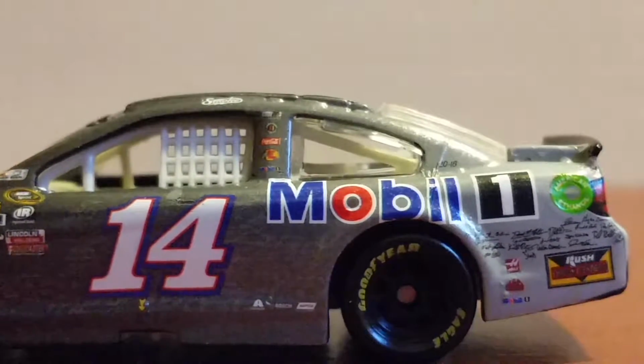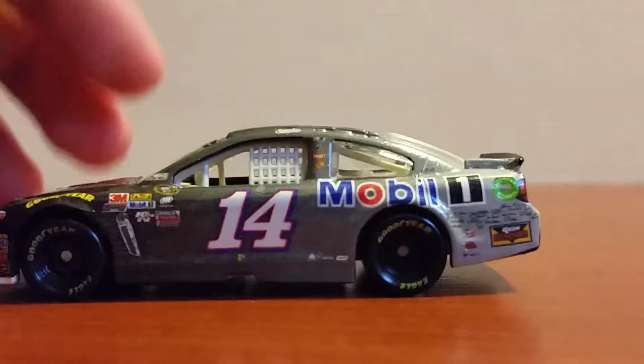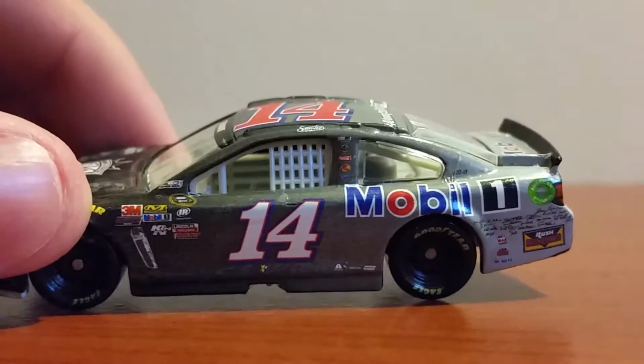So I have to commend Lionel for at least giving this a shot and giving it a worthy effort, because it is Tony Stewart. He is a popular driver, a fan favorite, and if they would not have done this car, I feel like it would not have been right. So I really have to commend them for at least giving it an effort, getting all these names on the car, getting the pictures on there. I think it was really good of them that they tried to do this.